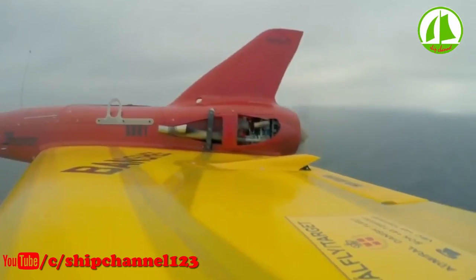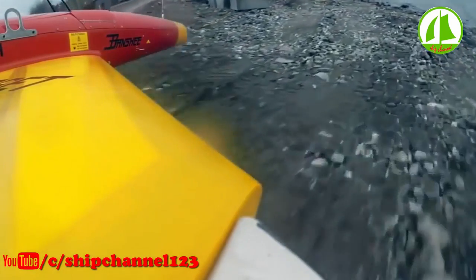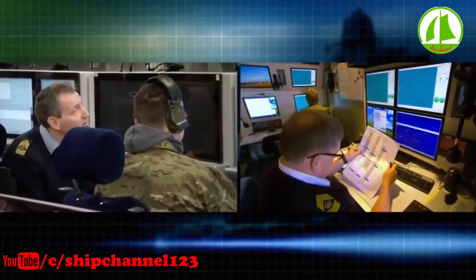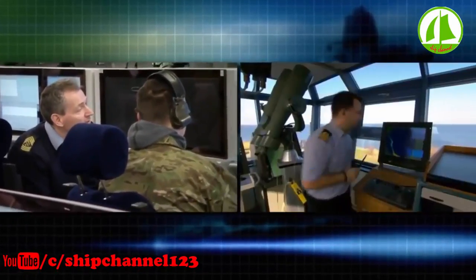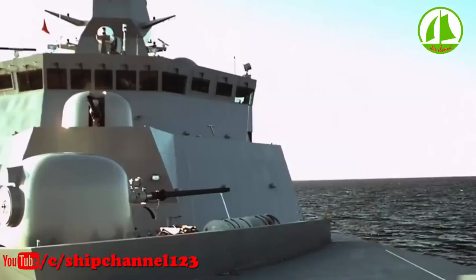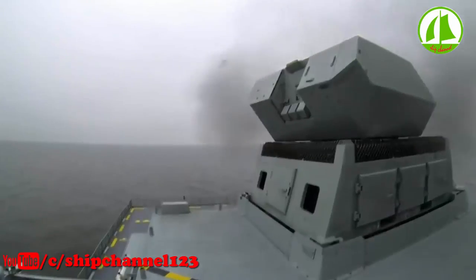The drones, simulating enemy jets, launch their first attack. However, one of the drones malfunctions. But the war games must go on. The Sea Riders order another immediate launch. Engaging missiles. Willemoes unleashes all her weapons to counter the air attack.